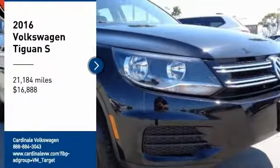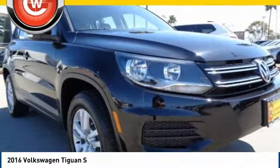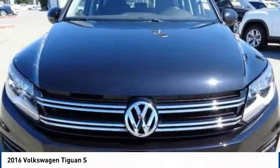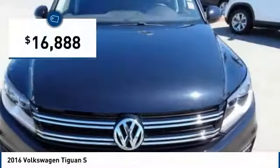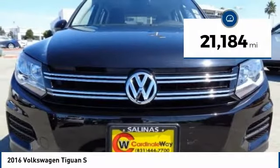Stop by and take a look at the 2016 Tiguan. With Volkswagen Tiguan, it's good to be turbo. Turbo with class, and is priced below $20,000. This vehicle has less than 25,000 miles.